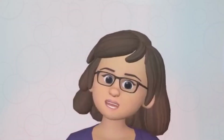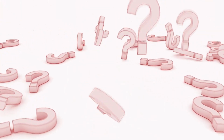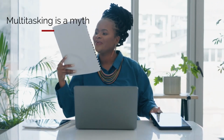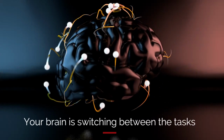Interesting, huh? Focusing on what's important is the first tip to mastering time management. As for the second, we're going to look at the myth of multitasking. To do this, let me ask you a question. Do you think multitasking helps with time management? Actually, there's no such thing. Multitasking is a myth. Instead of doing 2 things at once, your brain is just switching between the tasks.